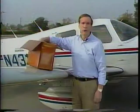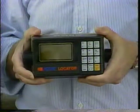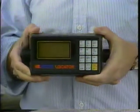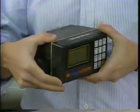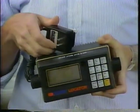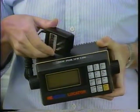Does your flight case have room for the Azure Locator, as it's called? It's a unique Loran for any pilot, even those who don't own airplanes, because it's fully portable. It weighs only 5 pounds, and most of that weight is because of the rechargeable lead-acid battery, which lasts up to 100 hours. Yes, you heard me right, 100 hours, eliminating the need to charge it between every flight. When you do go to recharge it with this little AC adapter, all it takes is overnight for a full charge.